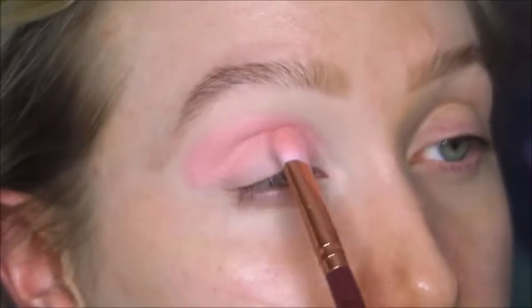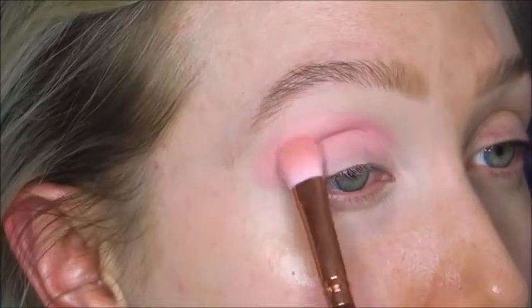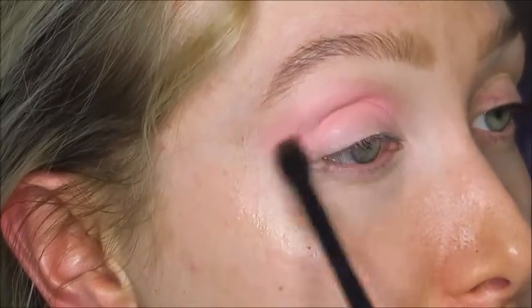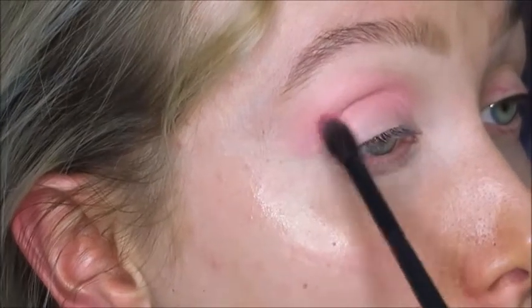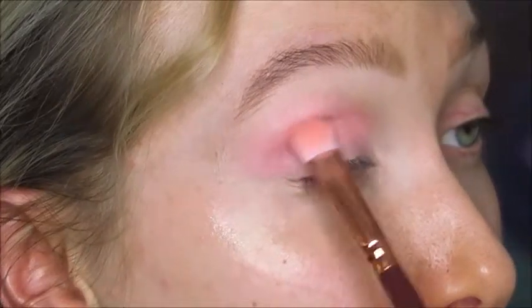I've taken it in that shape where it's pretty tight as it comes to my inner corner and then gets higher up as it gets to my outer corner. Then I'm going to go in with this deeper pink shade and work that even tighter into my crease. I'm using this pointy brush to be a little bit more precise. Actually, I'm not going to use that brush, that was bad advice. I'll use the same brush, but make sure I'm more precise this time and keep it tighter into my crease.